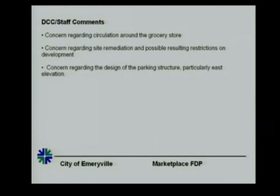There was a concern regarding the design of the parking structure, and this is particularly the east elevation, the one that faces the railroad tracks. Staff's view is that the railroad tracks should not be treated as the back of any building, and that side of buildings should also be articulated and thought given, and not be an afterthought like the facade on Bay Street that faces the railroad tracks.